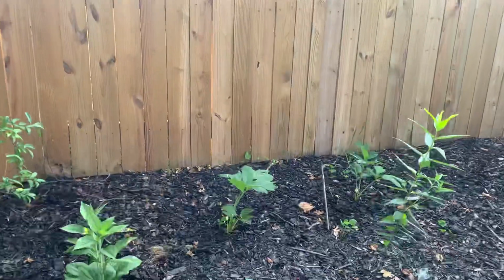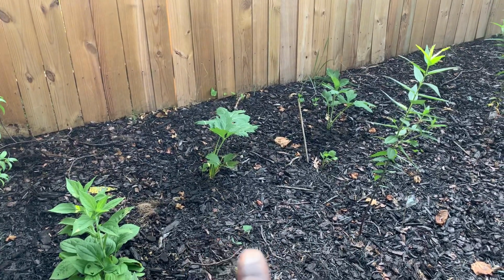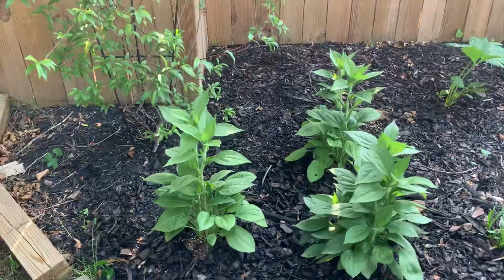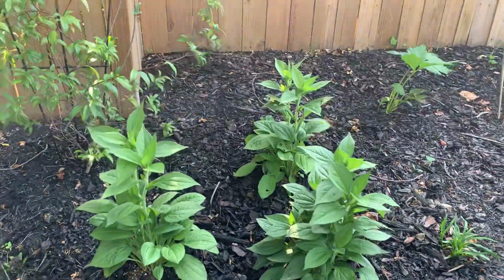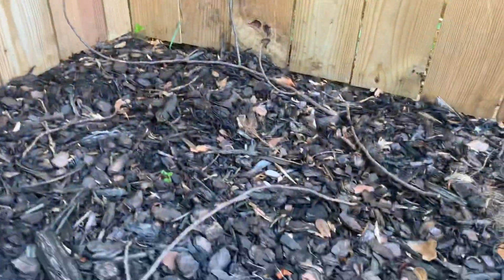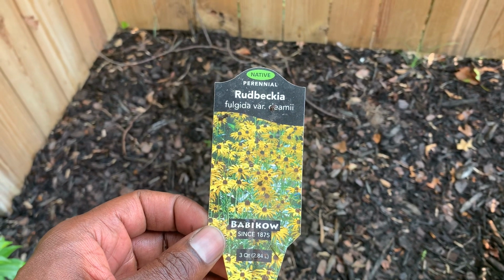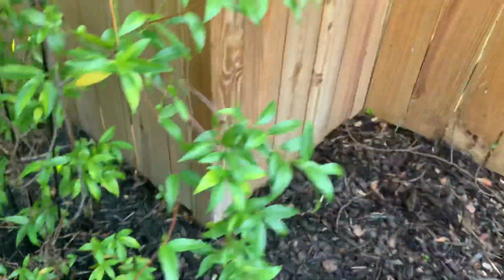So behind it are some very tall cut leaf coneflower. I heard that those can be invasive, but we're gonna see. And I just planted 3 of these Black Eye Susan. Actually, there's a tag right here. Rudbeckia fulgida. I'm not going to try to read the rest, but it's Black Eye Susan.